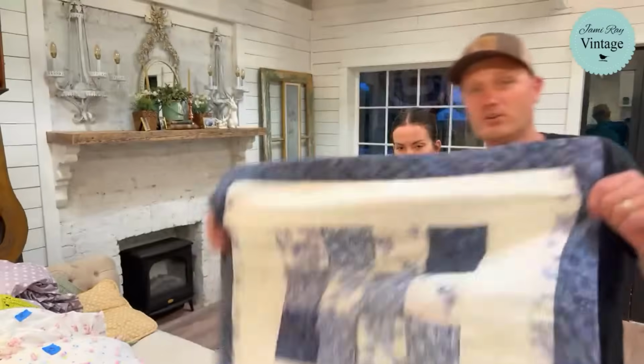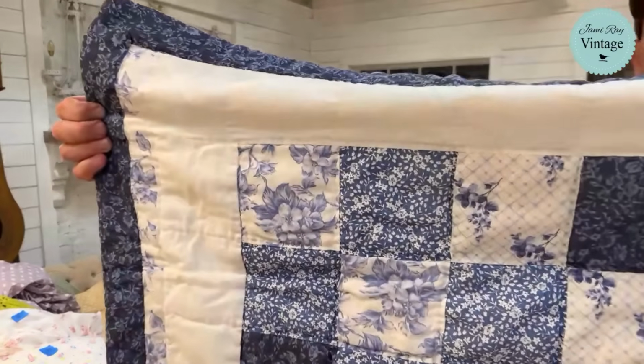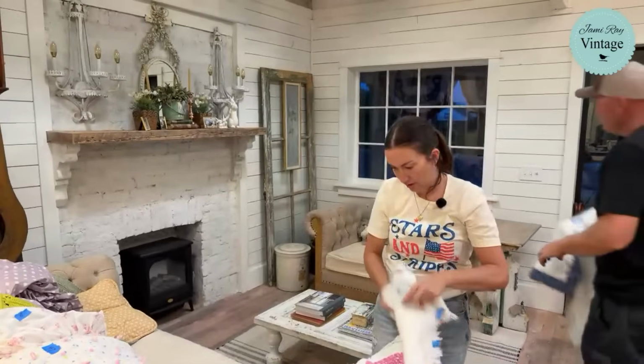All right, we're gonna rapid fire because we're getting close to the 1 hour mark. Pillow sham. $11.95 quilted pillow sham. We've got an elephant Afghan. So you got to hold that elephant the right way.